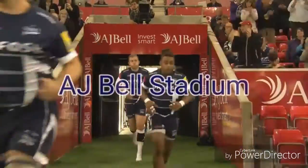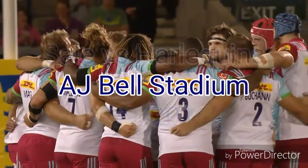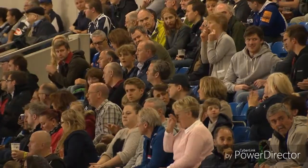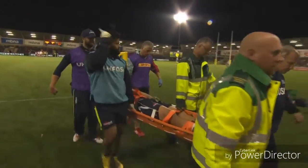Sale hosted Harlequins on Friday night, with the hosts desperate to kickstart their season after a losing start in Newcastle last week. TJ Ioane was involved in a nasty clash with Joe Marler's shoulder early on, causing a long delay in proceedings, with the Samoan international eventually stretchered off.